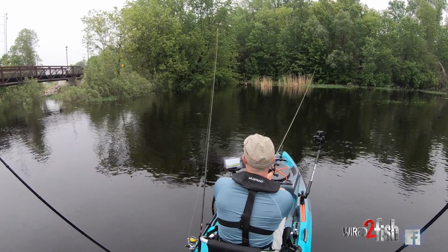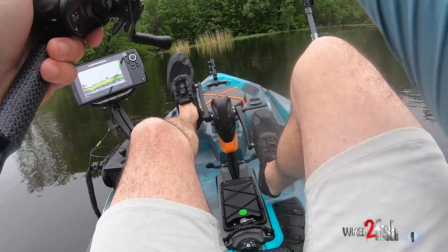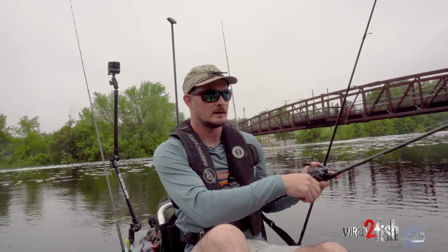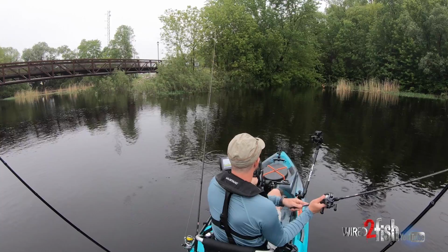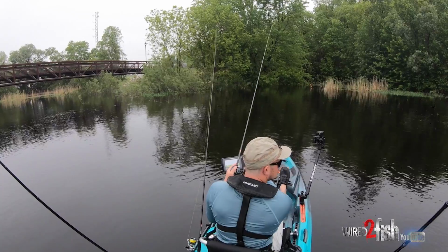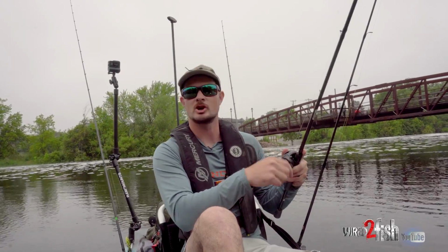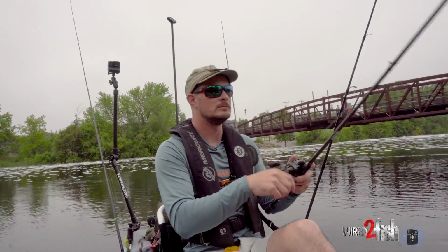I'm looking on my graph here. I can see where the grass ends, where the edge is. And those fish are just gonna be roaming that. And that is how I'm going to try to approach it. If I see a nice lay down, a boulder, you know, I'll tuck it up in there too. Any kind of current break, anything that'll hold fish. It's fair game.